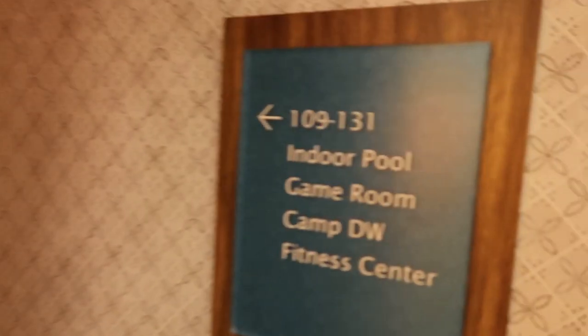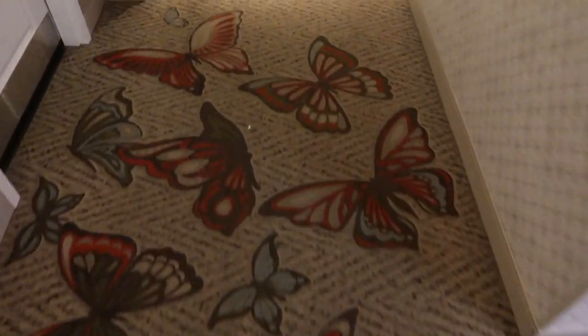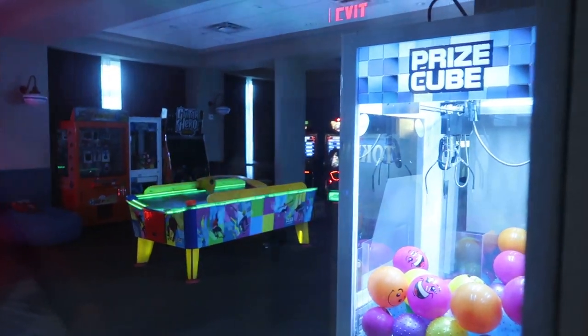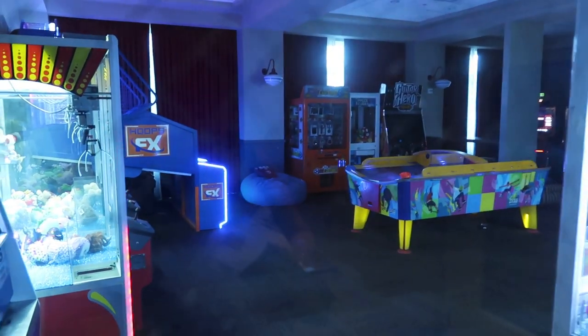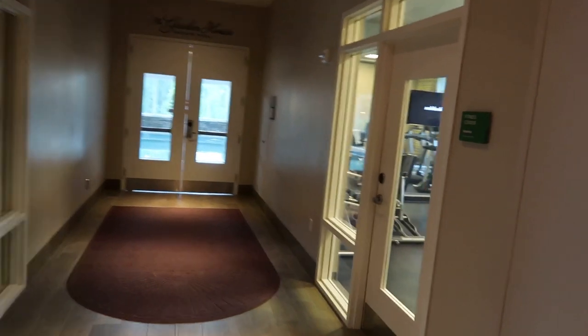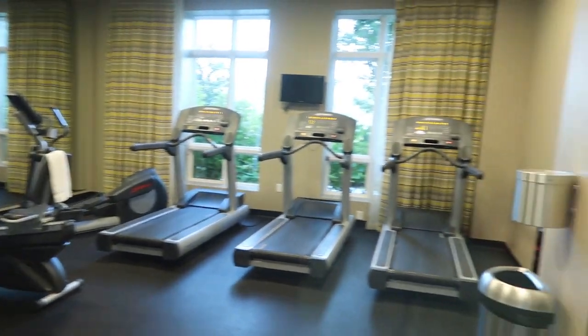Indoor pools down this way. Shall we take a look? Oh, butterflies. The carpet. There's a game room in here. We'll perhaps take a look later again when it is open. Here's the fitness centre.